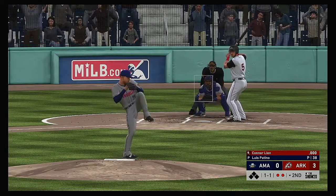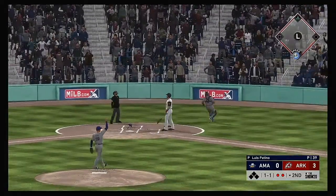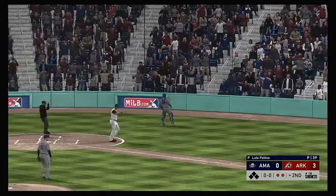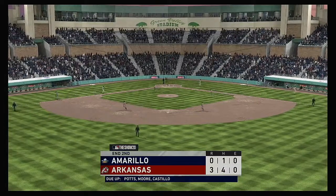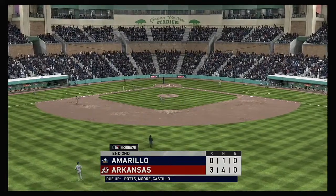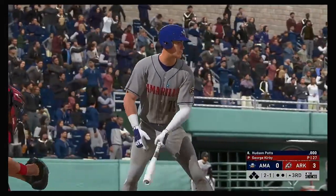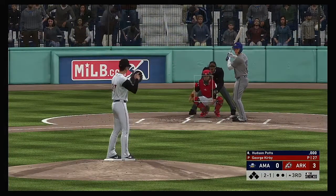So now to the plate, Connor Lean. Popped him up. He'll get under it to put it away in foul territory, and that ends the inning. At the plate, Hudson Potts, as we are all set to begin the third inning in this one. Hey, we're still in the early stages in this one.